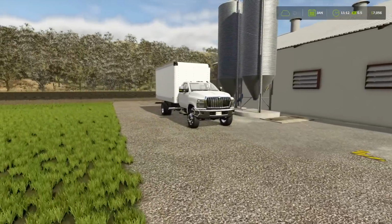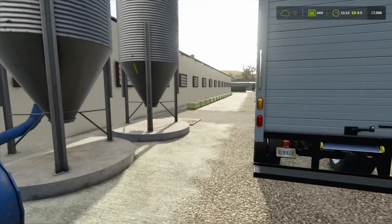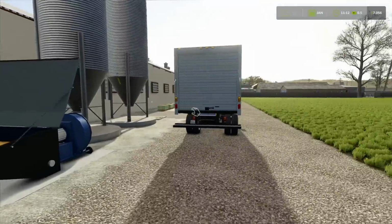First thing we need to do is feed the chickens, to be honest with you. The problem is we're sitting really low on funds, so we should probably sell these eggs, get some money, put that all towards chicken feed, if I'm going to be honest with you, because holy cow, they eat a lot.